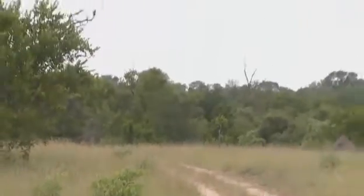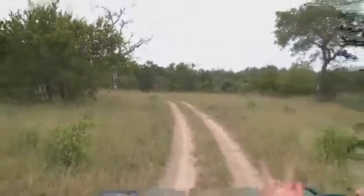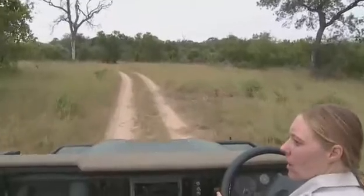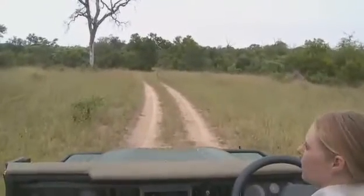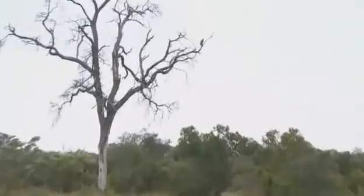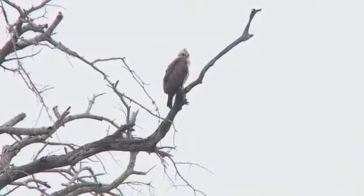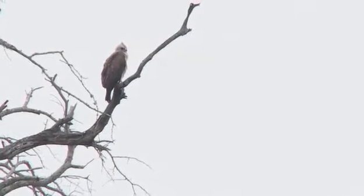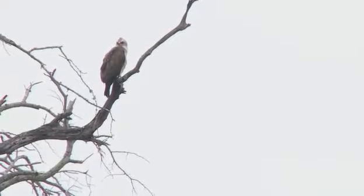That was one of the guides from the other lodge. He's already done Gary Cut Line for us. There's the Merivale tracks going north. Get a little bit of a better visual on the bird here. Looking very unimpressed.